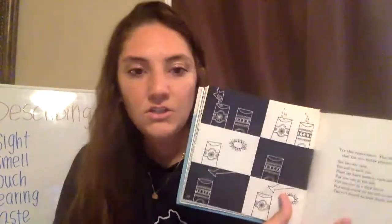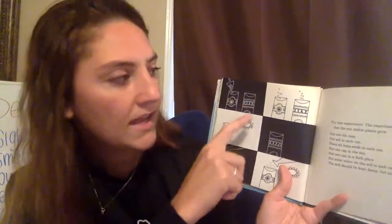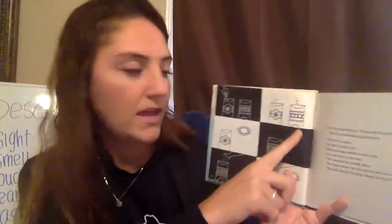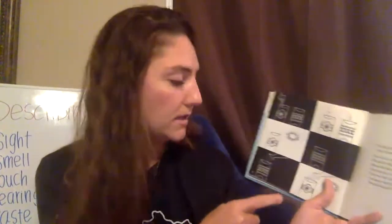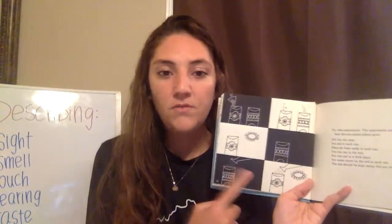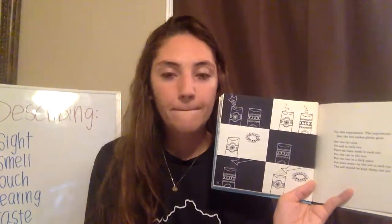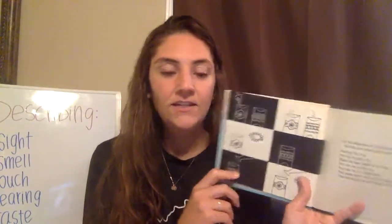So this is an experiment that we can do. So look, we put soil in both cans, we put seeds in both cans, but we put one can out in the sun and one can inside away from the sun. So you water each one, and what do you think will happen? Do you think both cans will grow? I don't know. Let's see.